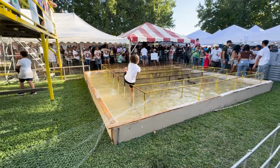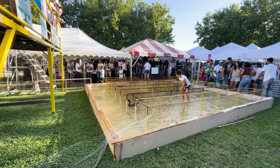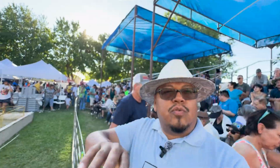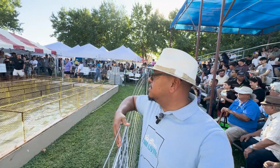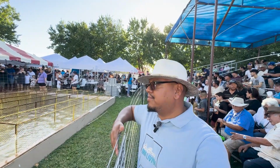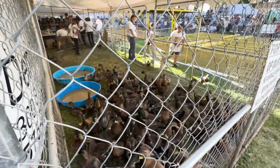All right, guys, this is the famous duck races here in Deming. There are a lot of people here, as you can see, but this is where the water is. So if you guys are out visiting Deming, New Mexico, you have to come out for the duck races right here. There's food, there's a carnival, there's concerts at night. So come on out, guys. Appreciate it, guys. You guys are doing great.